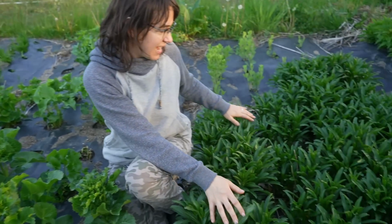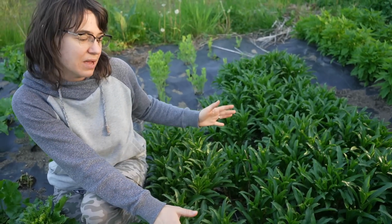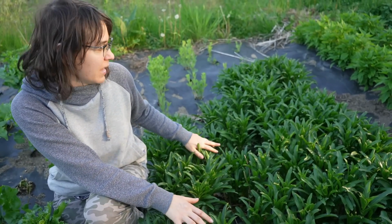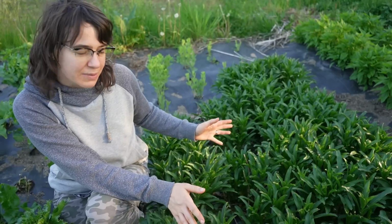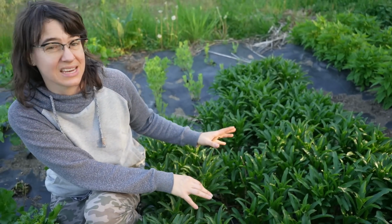And then over on this side, this is a daisy, and I love these. These are super useful. And yet again, it didn't really do much last year. Now they're full, they're healthy, they're happy. They're going to give us a ton of stems this summer.